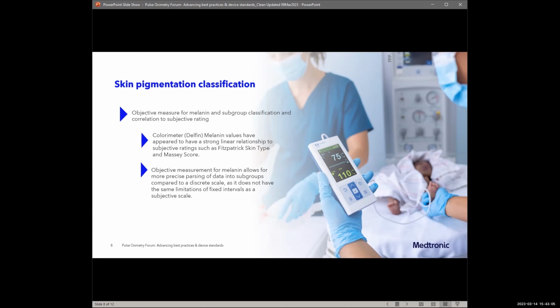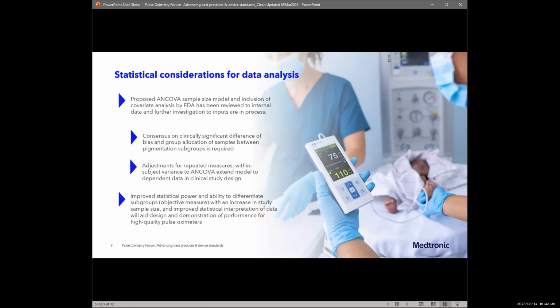These statements and the conclusions we made here with the correlation to these subjective scales are not to support Fitzpatrick or other subjective pigmentation, but to confirm this correlation to past data and clinical evaluation of skin pigmentation subgroups, and to understand the optimal method going forward in objective measure of melanin, which we believe is the preferred method.